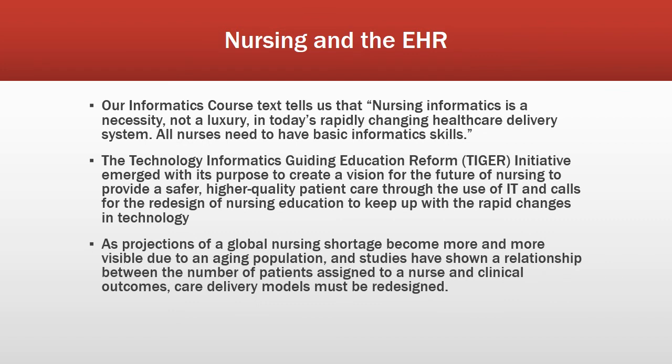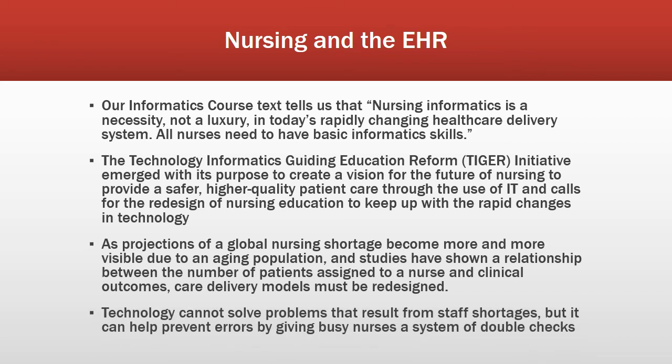As projections of a global nursing shortage become more and more visible due to an aging population, and studies have shown a relationship between the number of patients assigned to a nurse and clinical outcomes, care delivery models must be redesigned to meet this need. Technology itself cannot solve problems that result from staff shortages, but it can certainly help prevent errors by giving busy nurses a system of double checks.